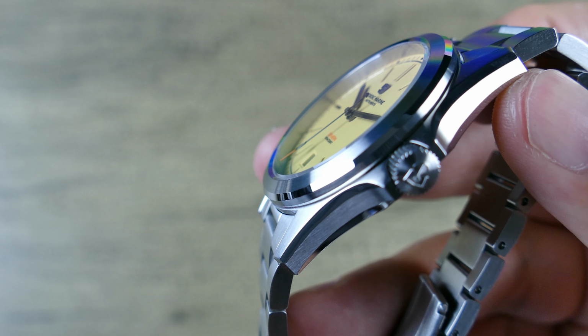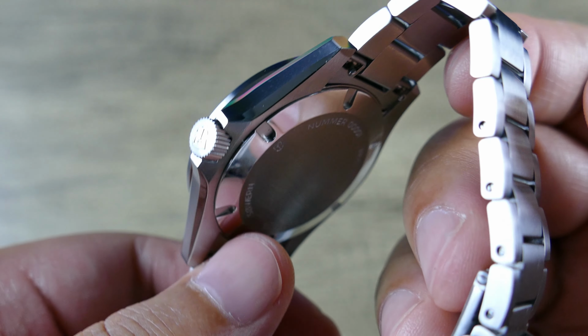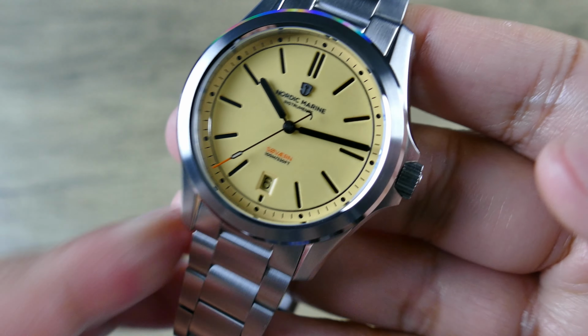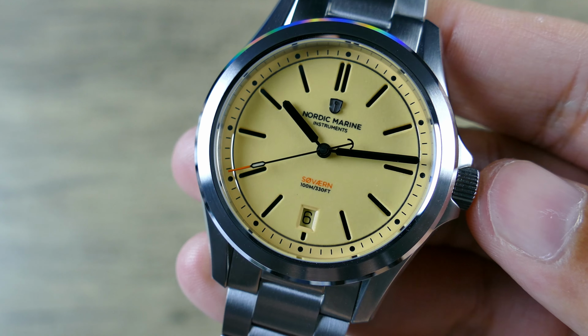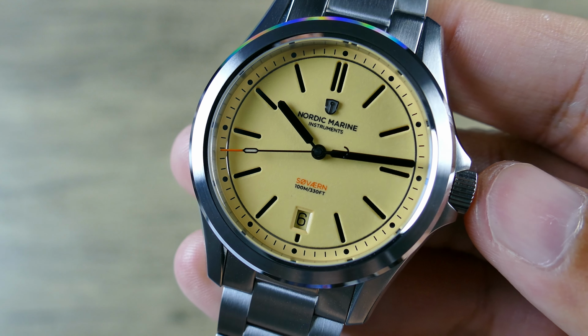Very, very cool. It's going to have the Miyota 9015 in it, so it's going to have a 42-hour power reserve beating at 4 Hertz or 28,800 vibrations per hour in terms of that beat rate.